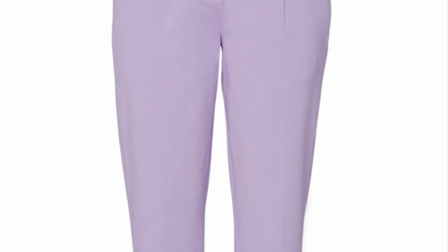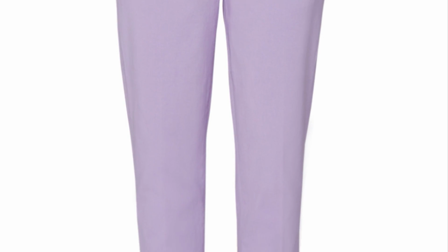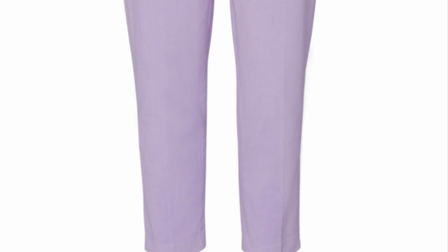You should know that there's not a button closure. It's actually just 2 hooks. So that could potentially be something you wouldn't love, but I absolutely love them. They're so comfortable, so flattering, amazing. Next up, we have another pair of pants. These are from Current Elliott, and they're this very pretty lilac color, which is why I got them.